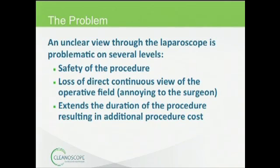And that's potentially problematic on multiple levels, not only because of safety of whatever you're doing. I mean, clearly it's better to see than not see, but the loss of direct continuous view of the operating field can be problematic to the patient, can even potentially be dangerous, but for sure, we get annoyed when we can't see what we're really trying to do. And for a straightforward gallbladder, clearly there's not too much issue with the scope. I mean, maybe once or twice.